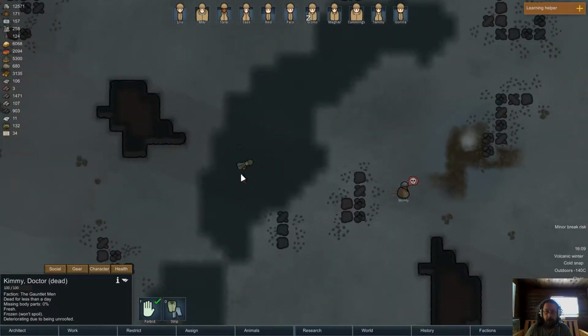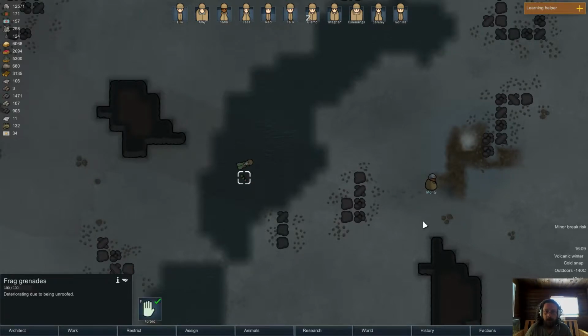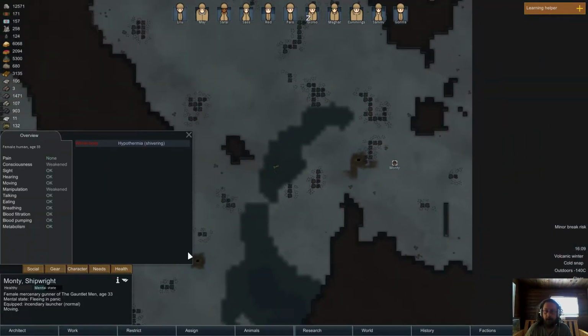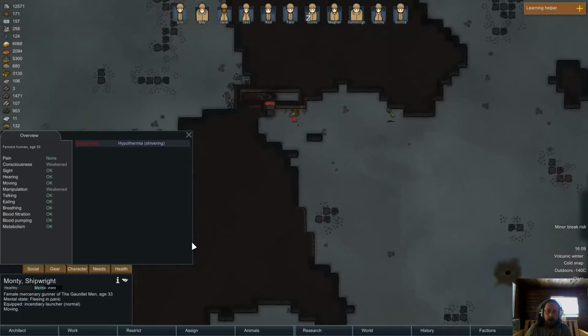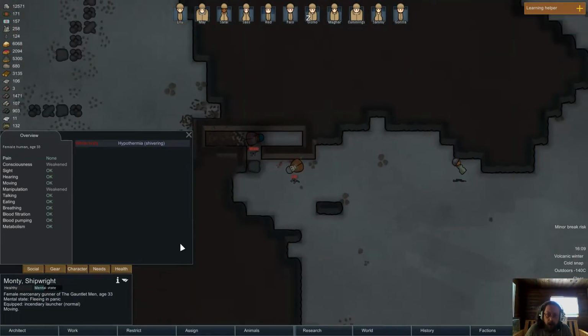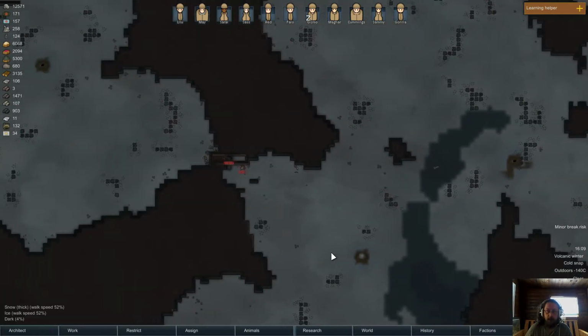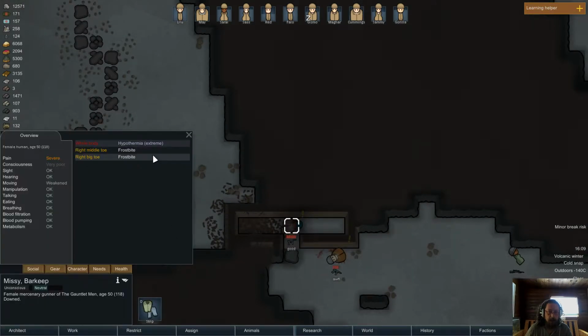These guys are heading out. Oh, done. We'll just unforbid her corpse and her frag grenades. And Monty's going to make it out. Let's watch Monty's health on the way out. Still at just hypothermia shivering. Missy and Sai are going to die. The other two are dead. And Monty's off map, so no issue. Let's see how bad this hypothermia is.